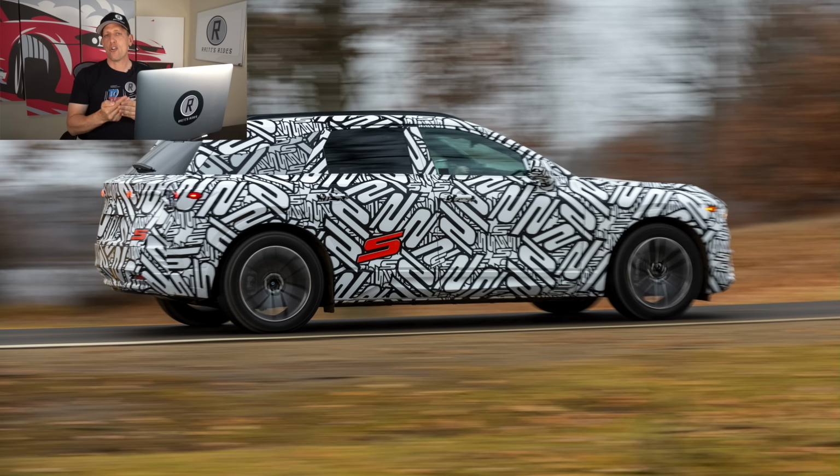Yes, this year, 2022, is the demise of the NSX Type S. They say it's going to come back, and it's going to come back as an electrified vehicle. I guess that's cool. Not really my thing. But we have the new ZDX coming out soon, 2024 model year. So I would expect to see this at the end of 2023, possibly.